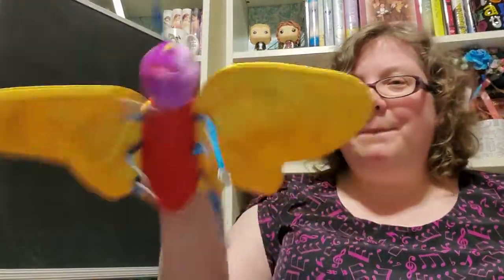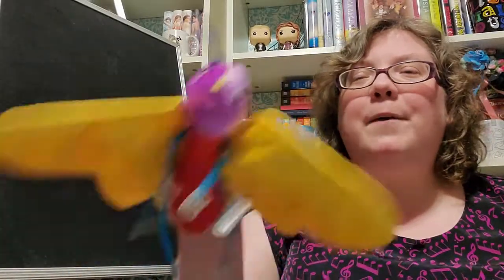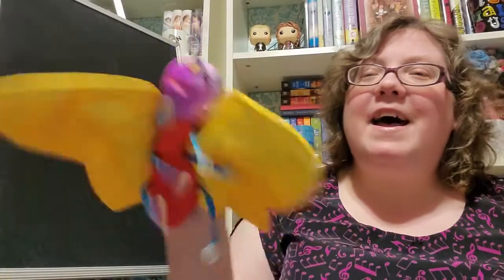Jumping, jumping butterfly, jumping in the spring sky, jumping by for all to see, jumping by so merrily, jumping, jumping butterfly, jumping in the spring sky.